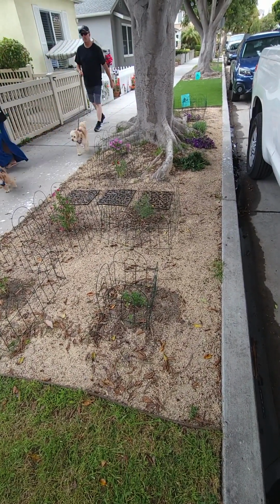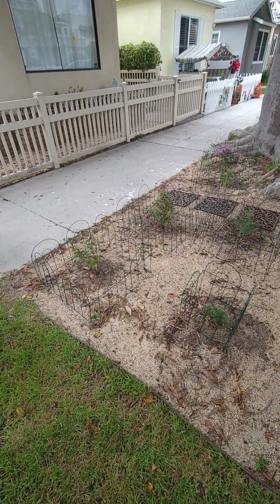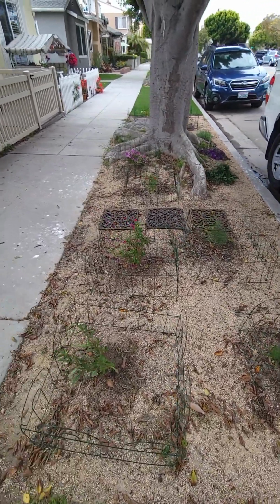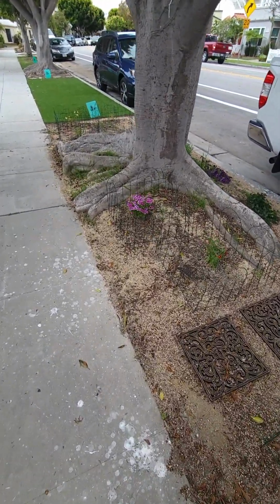Okay, no barking. No barking. I know you bark all the time. I'm trying to tell her. What a rule, no barking. No barking for the dogs.